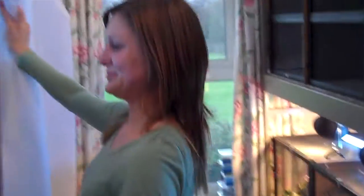I'm fine, thank you. Are you going to show us the room? Yes, come in. Okay. Wow. So this is your converted box room, is it? Yes, Madagascar.